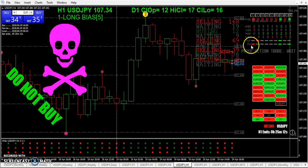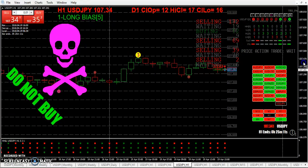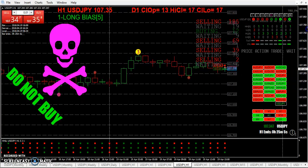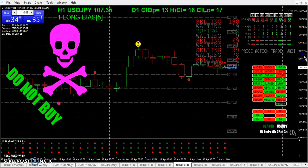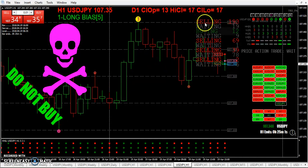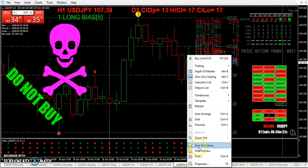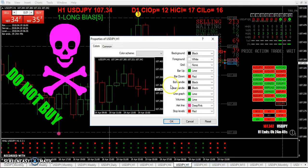Oh yes, I made a modification to the spread dots. Usually it just had one line telling what was happening. And then I thought it might be a good idea. Let me fix something here so we can see it a little bit better. I'll show you how to do this.